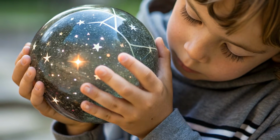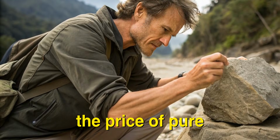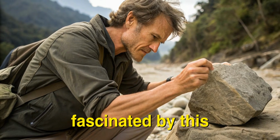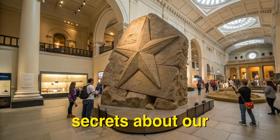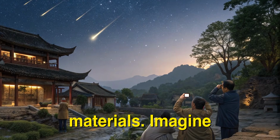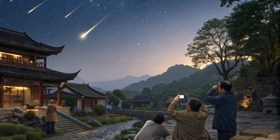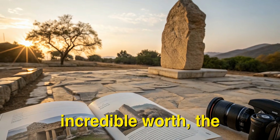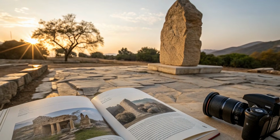What really sets the Fukang starstone apart is its value. It's worth 4 times the price of pure gold. Collectors and scientists alike are fascinated by this rare find, as it not only holds scientific secrets about our universe, but also showcases the beauty of celestial materials. Imagine holding a piece of the cosmos that sparkles like treasure. With its captivating story and incredible worth, the Fukang starstone truly is a gem from the stars.